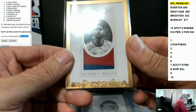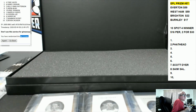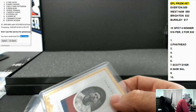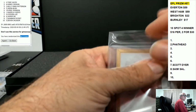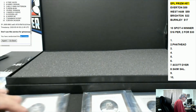Nice one here. A two-color Messi. Prominent two-color Messi. Well, and it is 24-karat, I guess. Really? So there you go. I think it'd be yellower if it was 24, but I guess they just kind of plate it. The liquid one, right? Yeah, obviously not real 24-karat gold. Otherwise, I'm sure it costs a lot more. Yeah, definitely this one had some nicer patches. All right, so now the centerpiece.